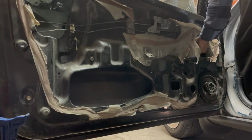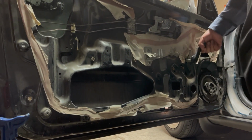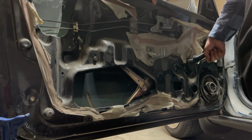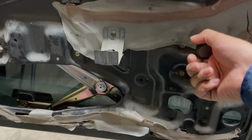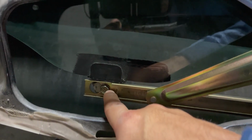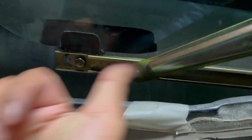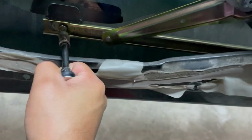Alright, so here we can see, check it out. The window is actually not even on the tracks on this side. In order to actually remove the window, we have to bring it all the way down. Carefully, I might add, I don't want to break it. So we need to lower it to expose these little bolts here. So we got one there. And there's a little hole where you can see the other one right there. Once we remove those screws, all we got to do is just slide this rail that way and it pops right off. Boom.